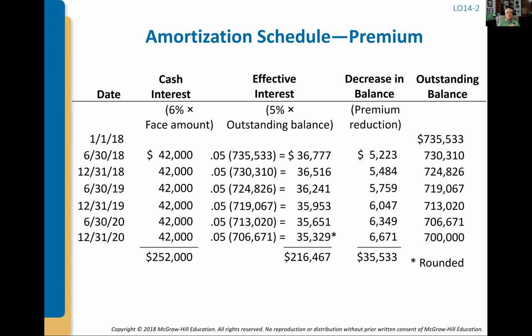So they would reduce the premium, because that starts with a credit and these are debits, right? Or it would increase the discount, to debits. And so we have a discount or bond premium, and then we amortize that using the effective interest method. It's just a different balance.